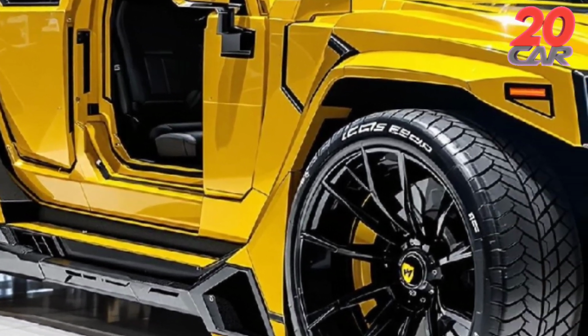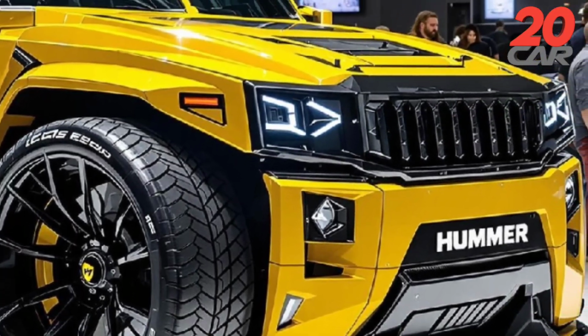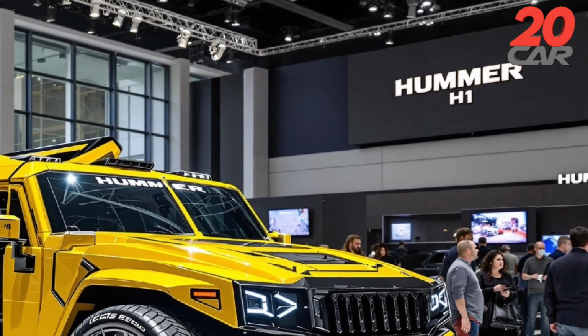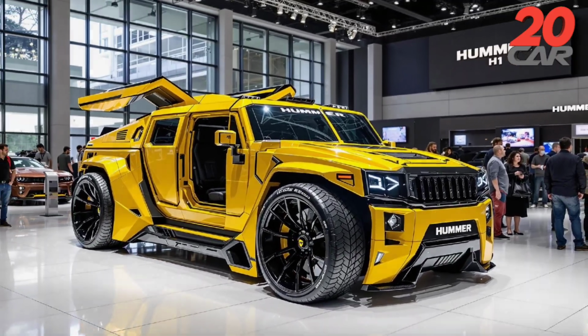Some machines are built for luxury, others for speed. And then there's the 2025 Hummer H1 concept, a mechanical colossus engineered to dominate the world's harshest landscapes. Its imposing, squared-off stance, military-grade steel plating, and towering 40-inch tires send a clear message: roads are optional.